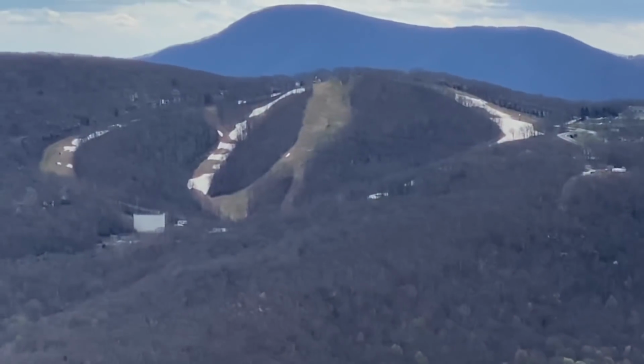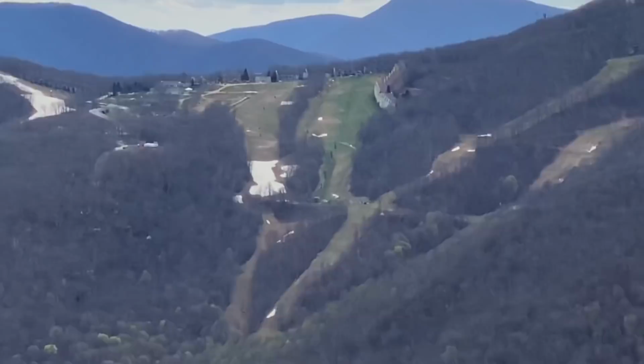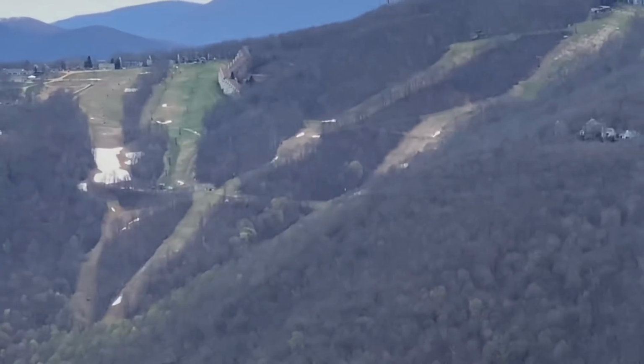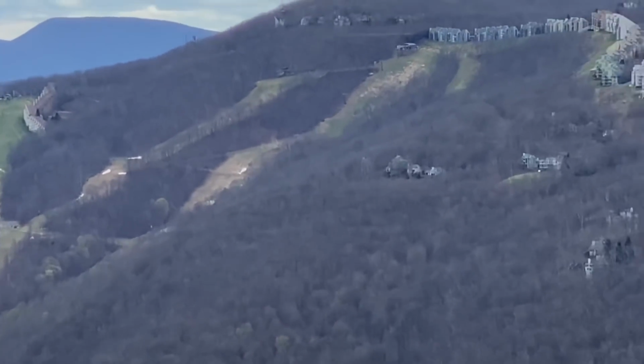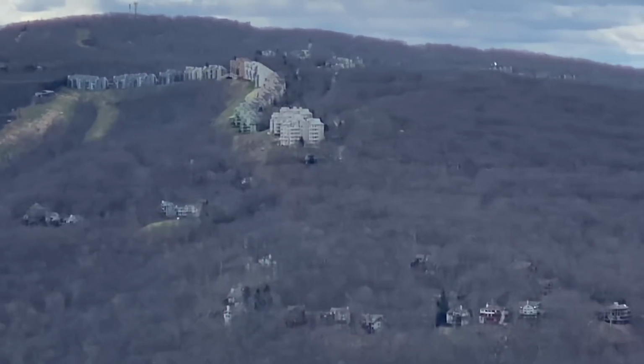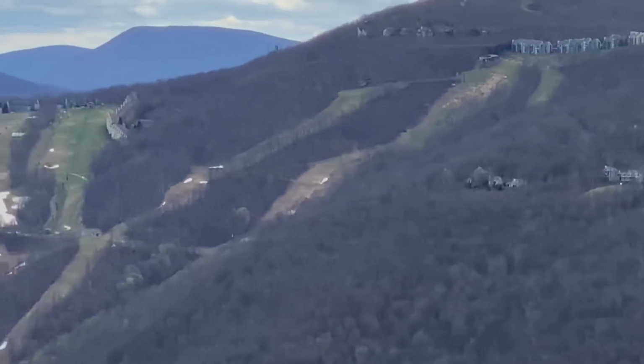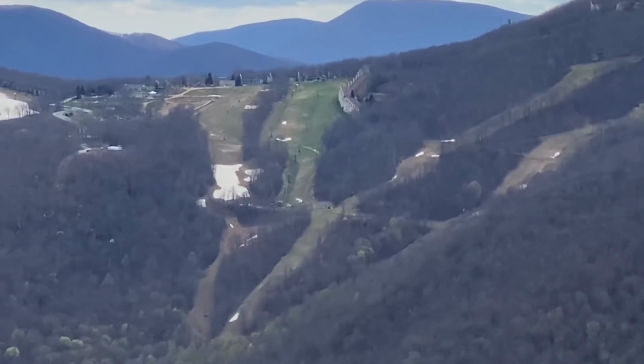Looks like some kind of a ski resort or something over there across the way. It's pretty cool, aside from the whole having to be in the snow thing.